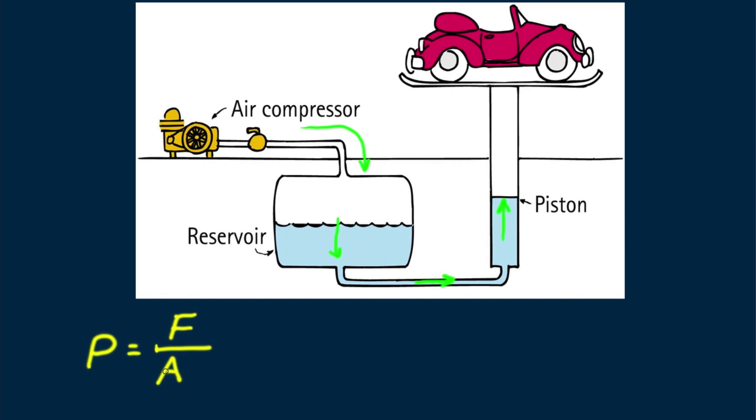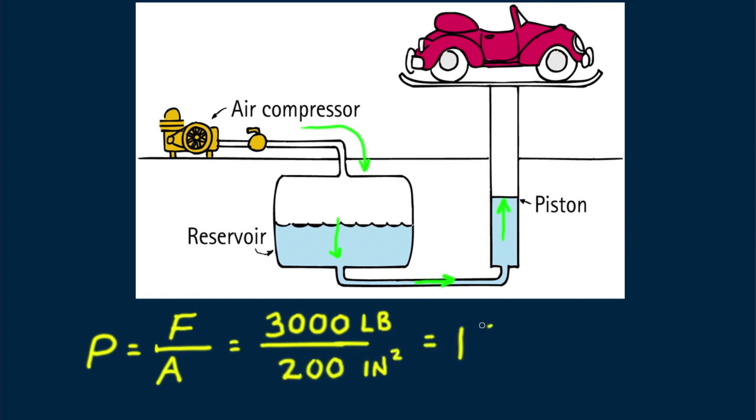Pressure is force over area. The force would be the weight of the car and the rack it sits on. A reasonable figure for this is 3,000 pounds. A reasonable area for the piston is 200 square inches. So the pressure, 3,000 pounds over 200 square inches, is 15 pounds per square inch. 15 psi, about the same as atmospheric pressure. So an additional one atmospheric pressure, easily supplied by the pump, can lift the car. Said another way, a gauge pressure of one atmosphere can lift the car.